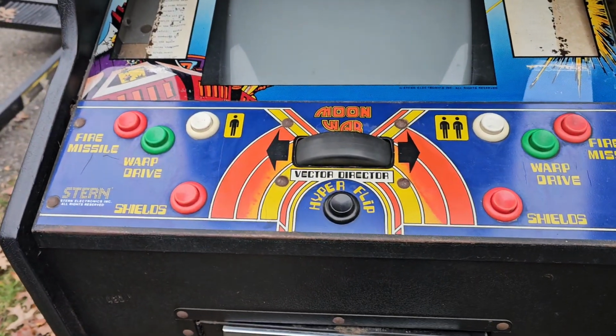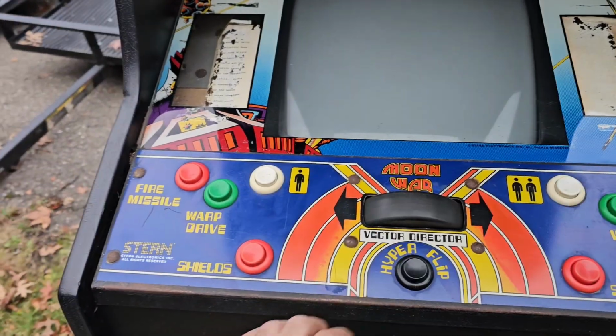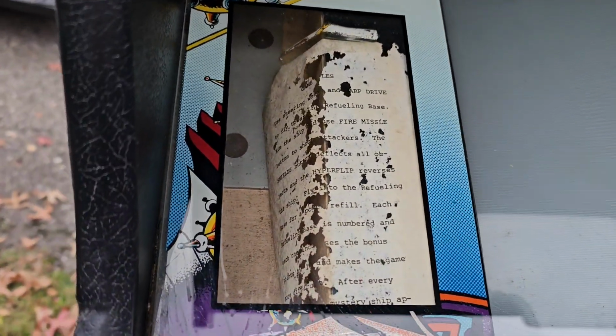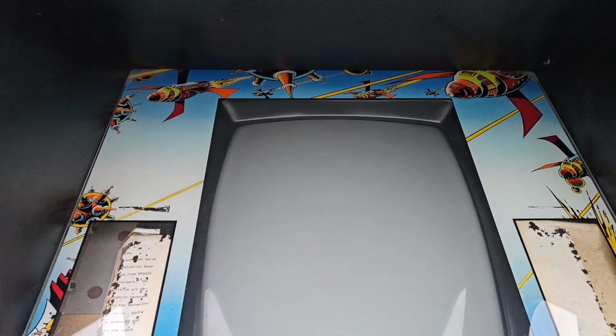So there's a lot going on. You've got this hyper flip, you've got shields, warp drive, fire missile, and of course players 1 and 2 start, and left hand, right hand. So here's another thing I need to touch on. These instruction cards are in horrible shape. Now this one, it looks like maybe I could retype it and duplicate it. However, whatever was here is totally disintegrated. So I'm going to try to do some research to figure out what would have been in there.